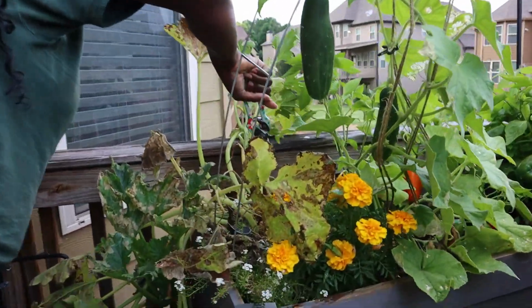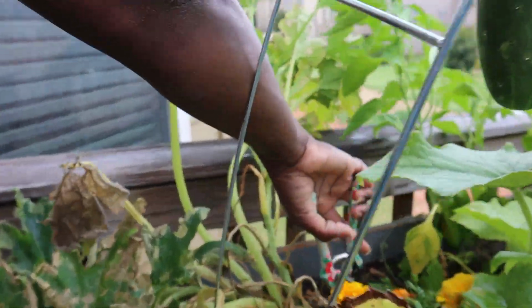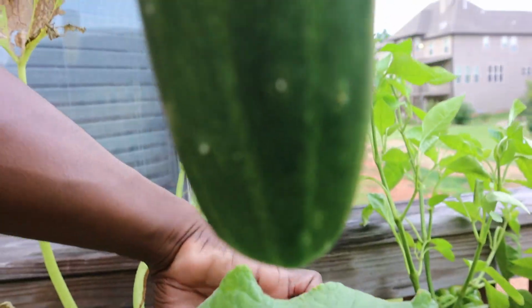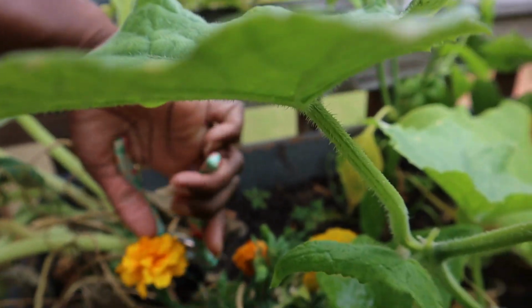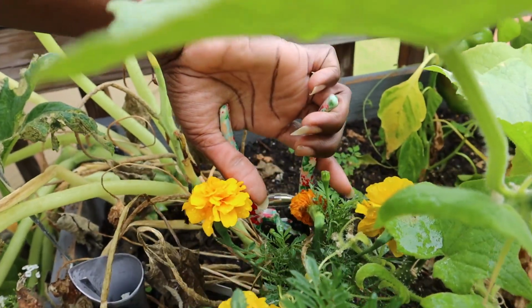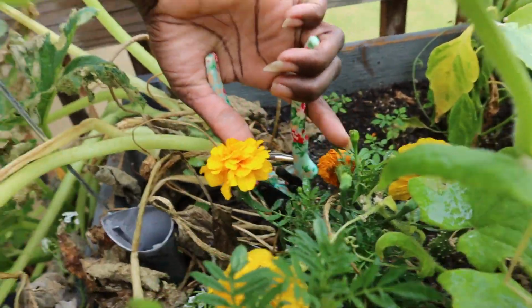Okay. I love this. I'm trying to let you. Oh, he's in the way. Marigolds are in the way now.